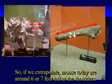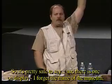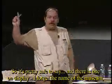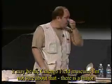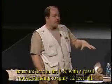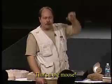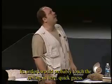So if we extrapolate, moose today typically are 6, maybe 7 feet tall at the shoulders. So it's pretty safe to say, and there is actually one on display, I forget the name of the museum. It may be the Chicago Field Museum, in fact. I'm not sure about that. There is a fossil moose on display in a pretty major museum here in the U.S. of a complete fossil moose, standing roughly 12 feet tall at the shoulders. That's a big moose. Its antlers would probably touch the ceiling in here.